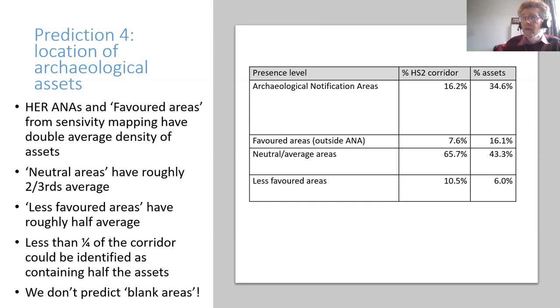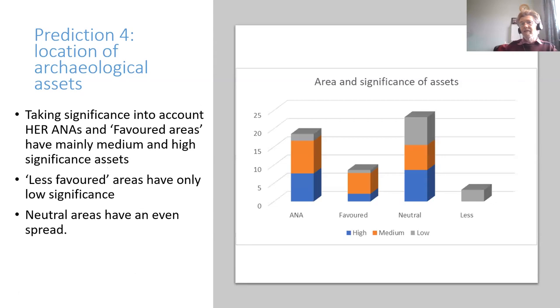And hopefully you can see here that the favoured and notification areas have half the archaeology within them, and they are less than a quarter of the route area. So again, that's a good indication that they are successfully indicating those areas of higher risk. And at the other end, the less favoured areas have about half that. And I would emphasise that point at the bottom: no blank areas, not at this stage anyway.